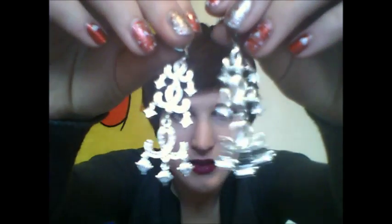Alright, so the last thing in here is this little black pouch with some jewelry in it. Oh my goodness. I got some super dangly earrings. Look at these guys. These are humongous. Holy crap. Let's put them in. These are definitely a statement piece for fancy outings and such.